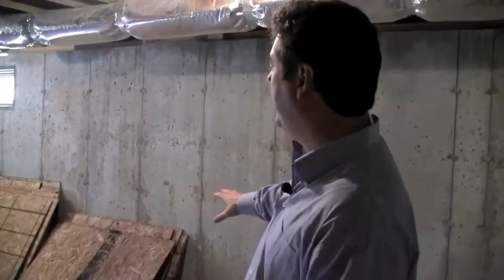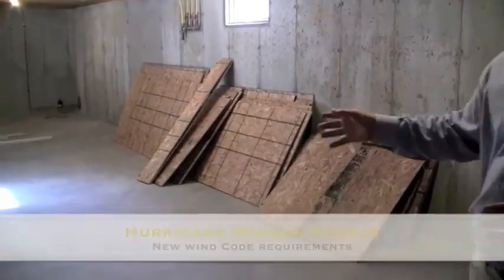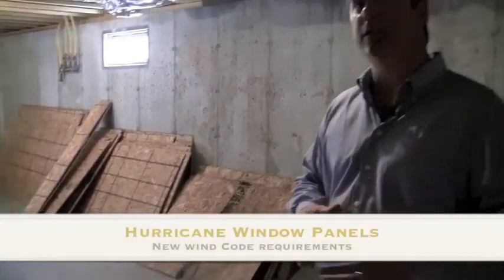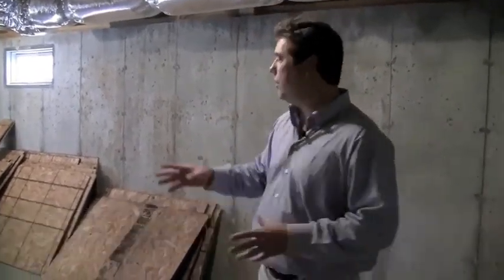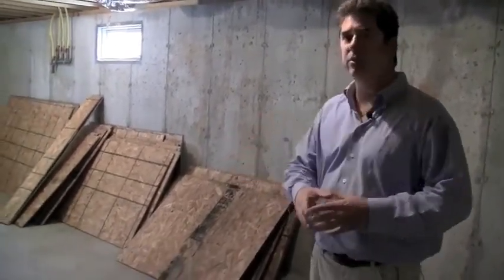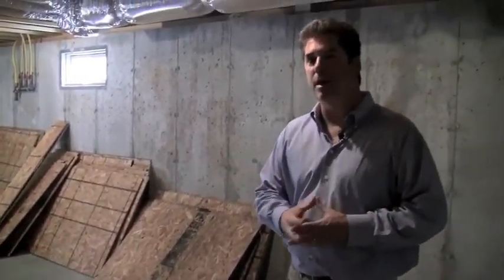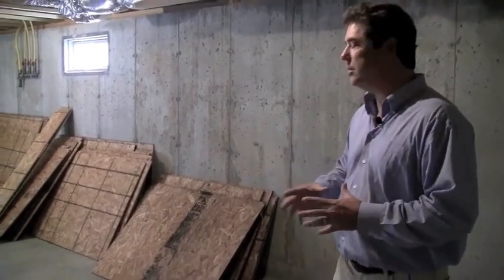Right now what you're seeing is you can see that there's some wood up against the walls. These are actually window panels. Because of hurricane conditions and so forth, the towns are requiring that for new construction we put what we call hurricane panels in the basement. They're cut up, it's just plywood or sheathing. This is actually OSB. Usually our houses are all built with plywood, but when it comes to this type of work, we're just going to use the OSB material.